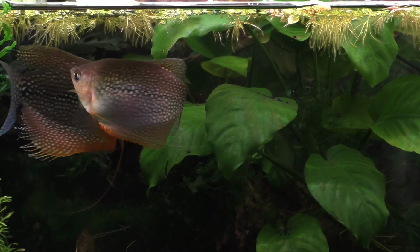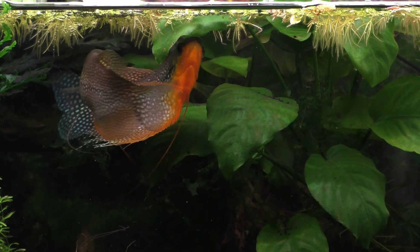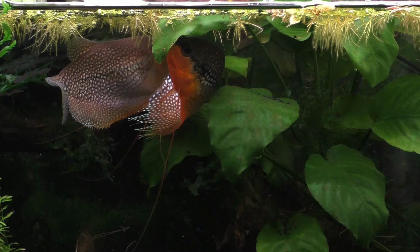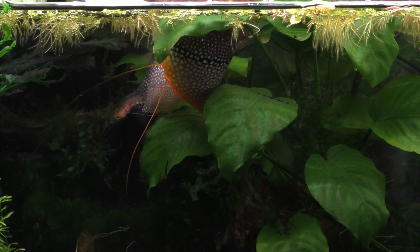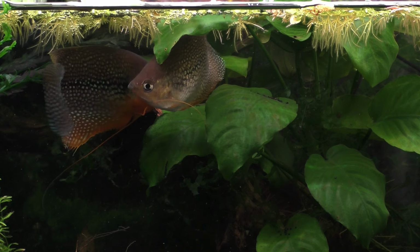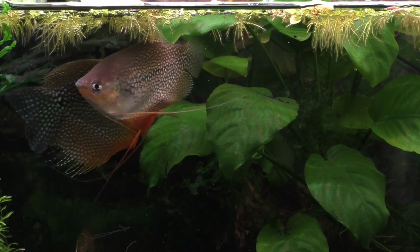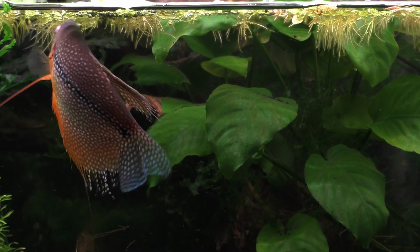In some cases, a subdominant male in a group will not develop the reddish-orange coloration or the fin extensions for quite some time. And this has happened to me in the past, where I thought one of my pearl gouramis was a female until I moved her away from the dominant male for a while, and then suddenly her true colors came out and it became obvious that she was a he.